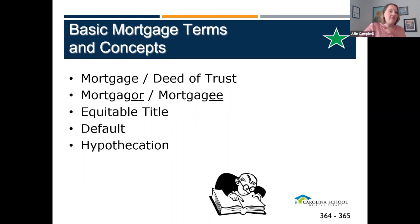Lenders get a bad rap. I honestly don't understand why. Let's talk this through for a second. Let's say you're buying a house. My screen keeps going in and out. Are you guys here?